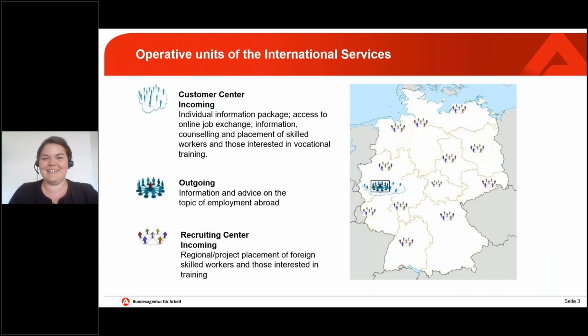Who are we? Who is it that is talking to you today? As I said, we are part of the Federal Employment Agency, and our little part is called the International Services. That is made up of the Customer Center, an outgoing section, and the Recruiting Center. Eva and I are working for the Customer Center, which means we are dealing with individual applicants who are looking to come to Germany. We give information on anything that is related to coming to Germany.